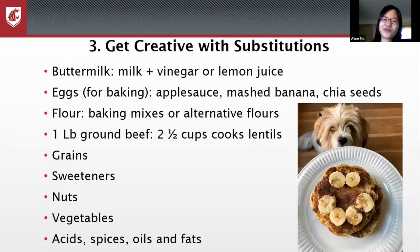3, get creative with substitutions. So this is a tip that applies really in any situation, not just in this kind of isolation situation, especially if you have special dietary needs. So I learned a lot of this because I do have certain restrictions in my diet that require me to substitute a lot of things.